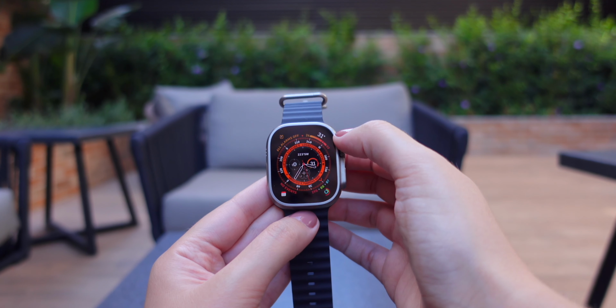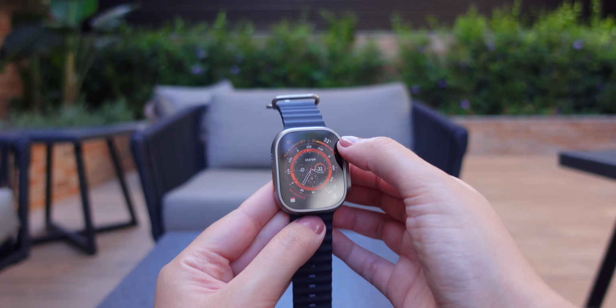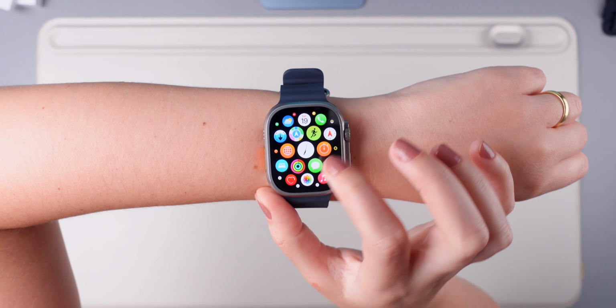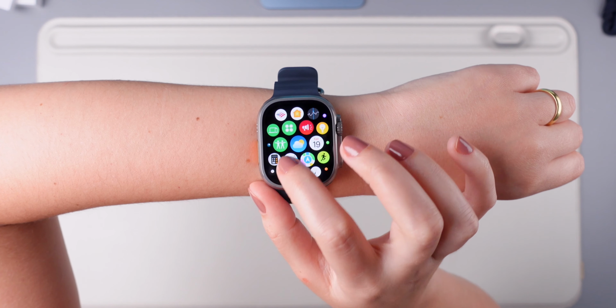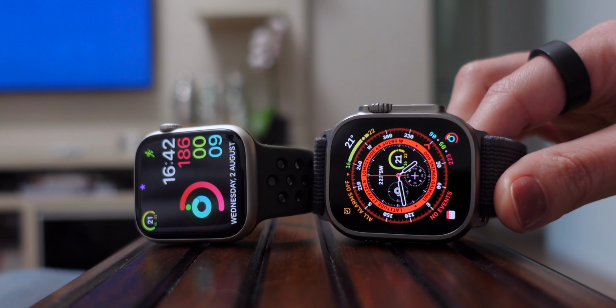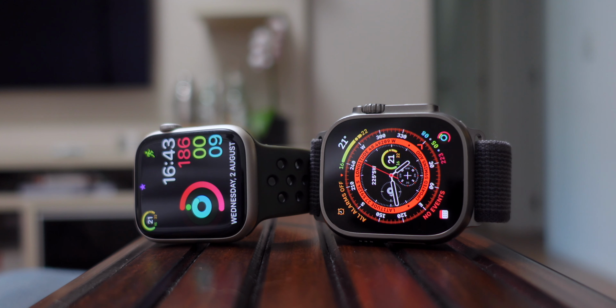The only downside of the design and size is that precisely because it's larger and it has the squared edges, it tends to catch on clothing when you're putting on a jacket or a shirt, for example. It's also easier to bump into things, but that's not necessarily a problem because, yeah, it's super resistant. So think about your design preference and whether you need the extra resistance or not.